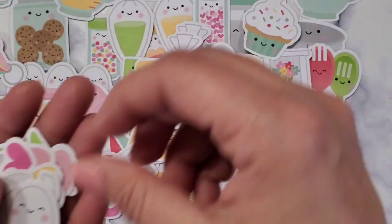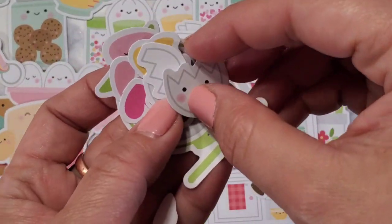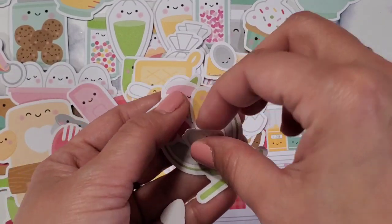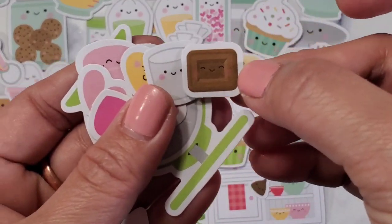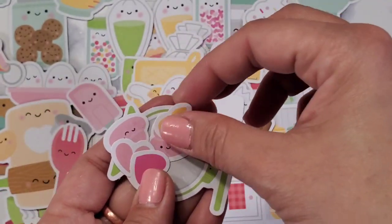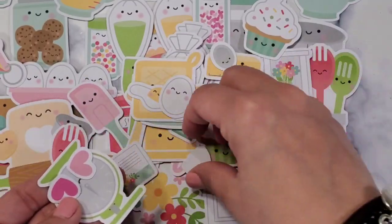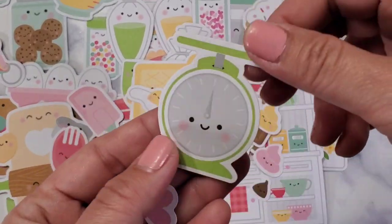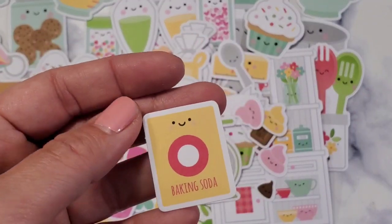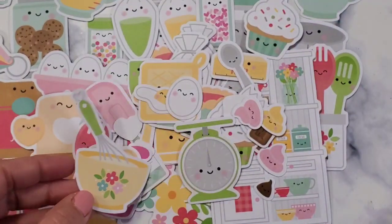I'm honestly probably going to get more of this collection because I can use it all year long, like the cookies and cream. So yeah, I am probably going to go back to Three Crafts Chicks to get more. Oh my god, how cute are these frosting? So cute, right? Some hearts and the weighing scale. My goodness. And there's more. I'm not even done yet. Some baking soda, cookies. So cute.